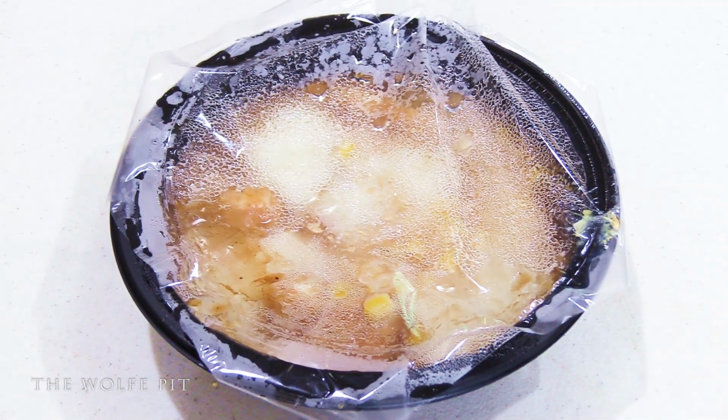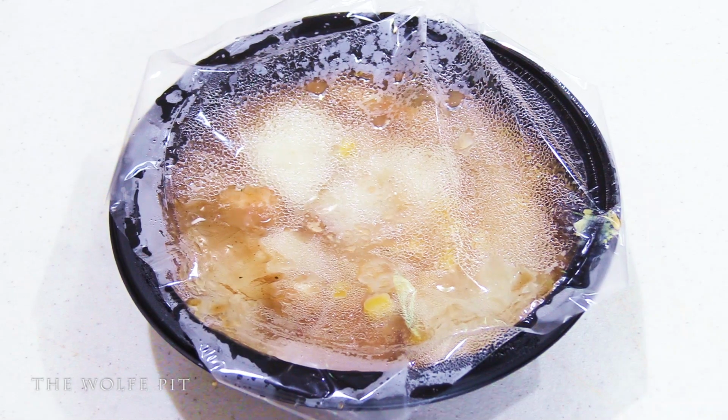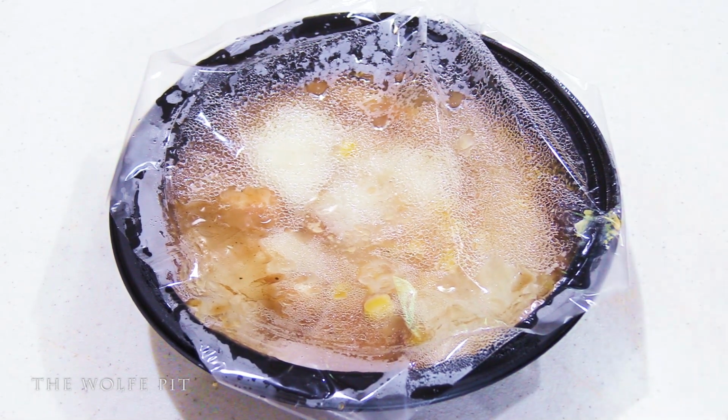After microwaving for a total of 7 minutes and resting for another minute, our Stouffer's fried chicken and mashed potato bowlful is ready.